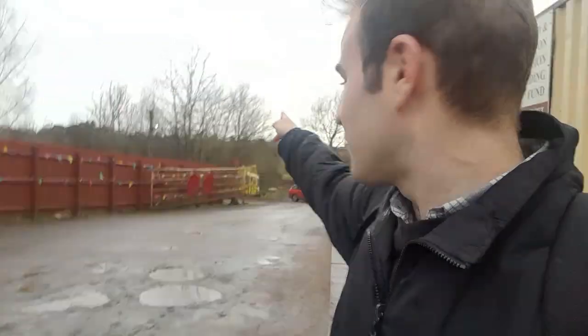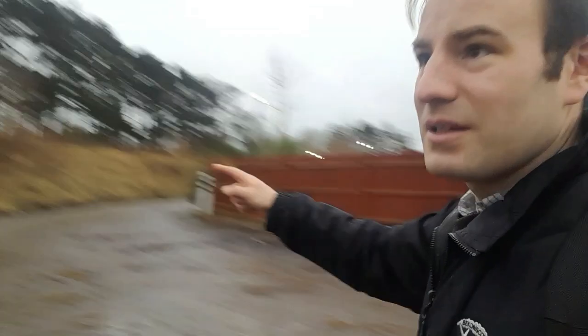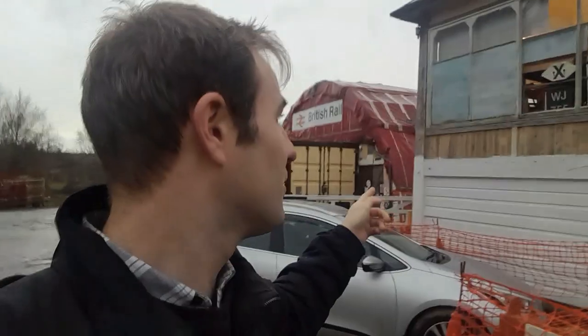Pitsford and Brampton station is situated halfway between the villages of Chapel Brampton that way and somewhere up the hill, Pitsford. So here's the station. The original station buildings unfortunately have been demolished, but there's some newer ones which have come from elsewhere. There's a very Midland looking signal box up there, so we'll have to go and have a look at that. And let's have a look.